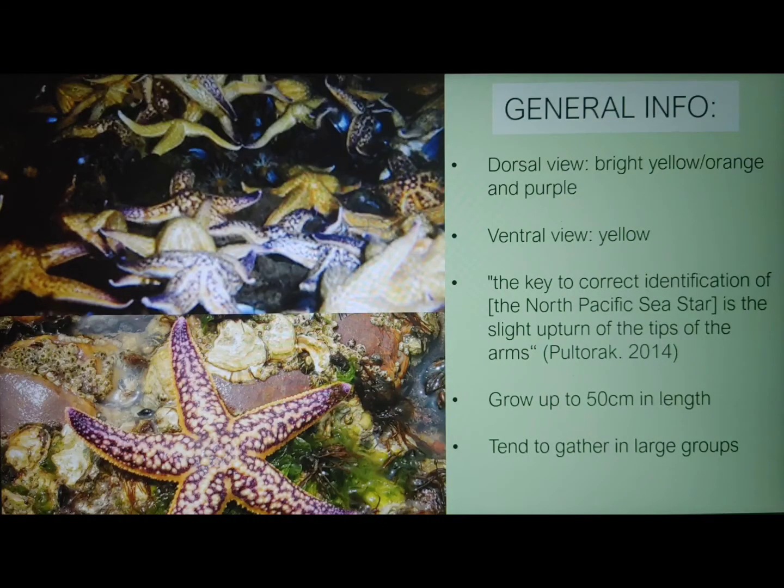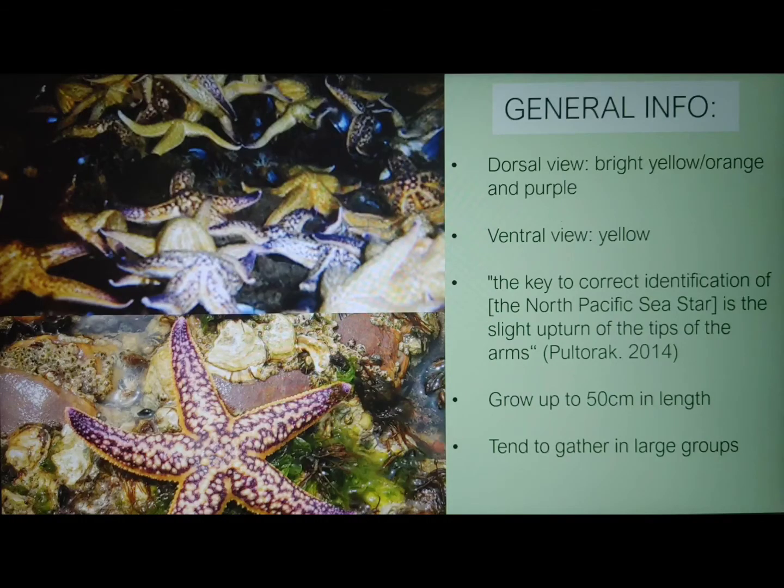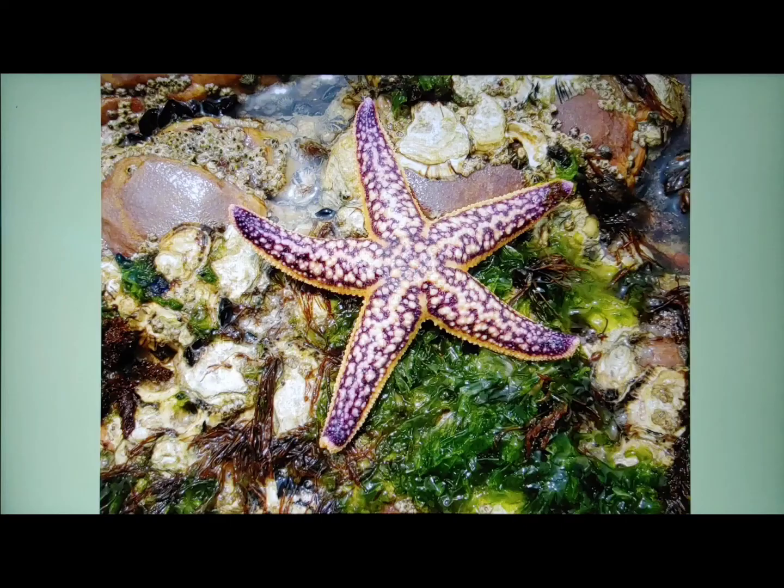These sea stars, when viewed from above, are either a bright yellow or orange color, paired with purple, although they become mostly yellow as they mature. From the bottom, these sea stars are entirely yellow. Now for the size of these sea stars, they can grow up to be about 50 centimeters lengthwise. Identifying this species of sea star is pretty easy with their bright colors, but in the article Invasion of Asterias amurensis, author Hannibal Torak states that the key to correct identification of the Northern Pacific Seastar is a slight upturn of the tips of its arms.